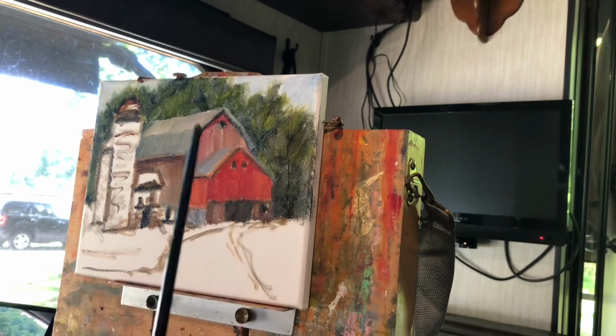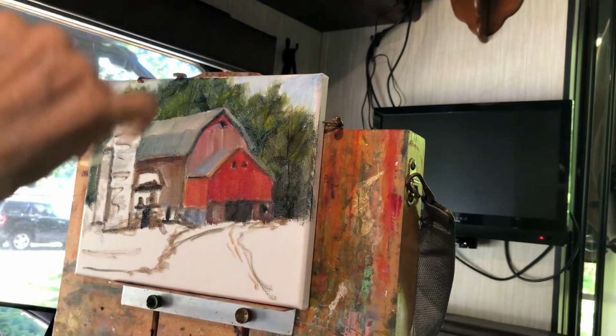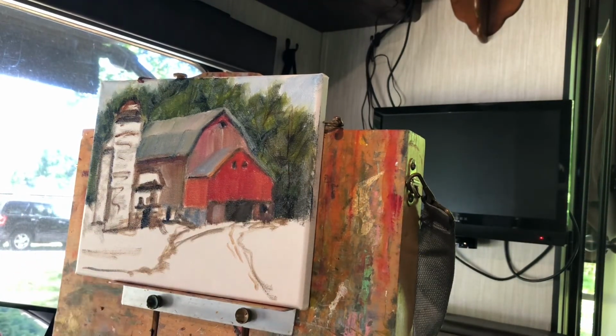And it's pretty light, but I was trying not to get it too light because I didn't want it pulling your eye. So we'll see how that works. Right now that doesn't work, but we'll see. All right, and then we move over here to another little shed. It looks like it has a blue roof.